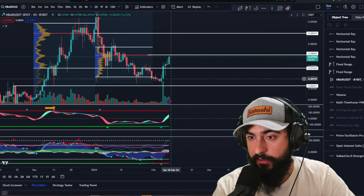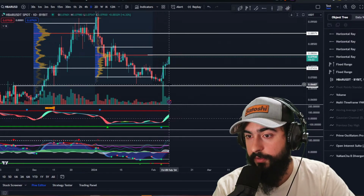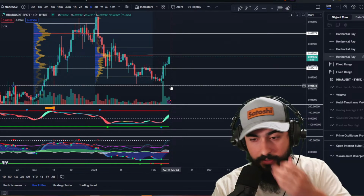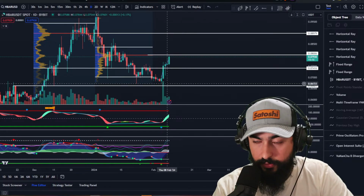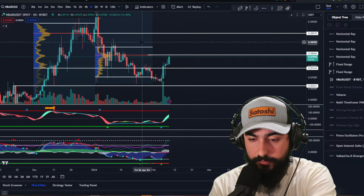Hopefully, if not, if that is lost, then the value area low for January is 0.07 flat, and below that, the local low over here is 0.066. So that's going to be another one to look out for. That's if we head lower with HBAR. All right.